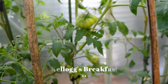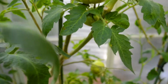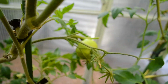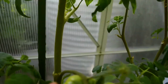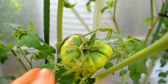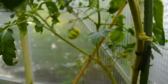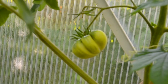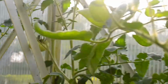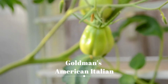Moving across here, this is our Kellogg's breakfast variety. Last tour, didn't have any fruit yet, but this time it's catching up. Really big, beautiful orange beefsteak once it ripens. You can already see that massive pleated shape starting to form. And there's one up there. Really lovely. Can't wait. And this one, similarly last time, didn't have any fruit. But hey, look at it now.